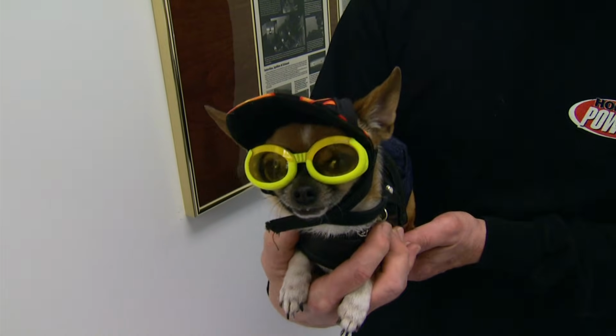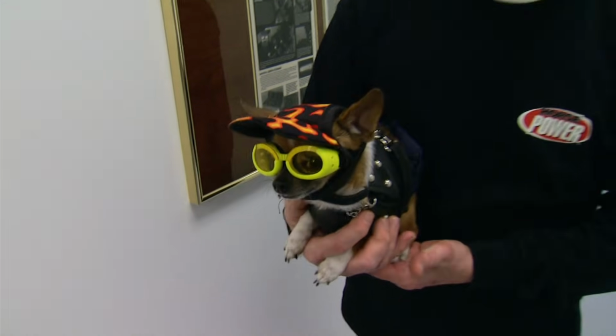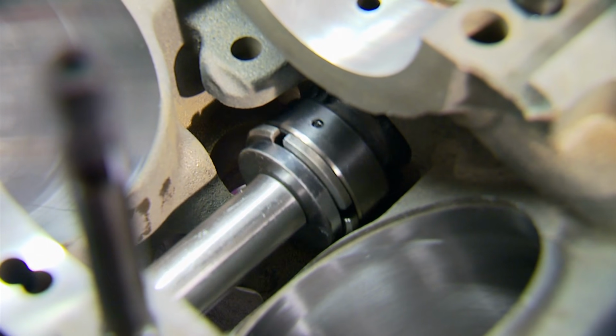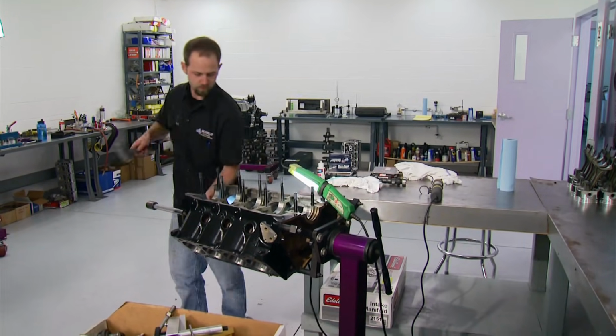Hey, before we start building up our bottom end, I want you to meet the real boss of the tech center. This is the Cisco Kid. He's dressed for speed and born to run. Meanwhile, I think the doctor's ready to operate. And the first OR procedure is to knock in the new cam bearings.